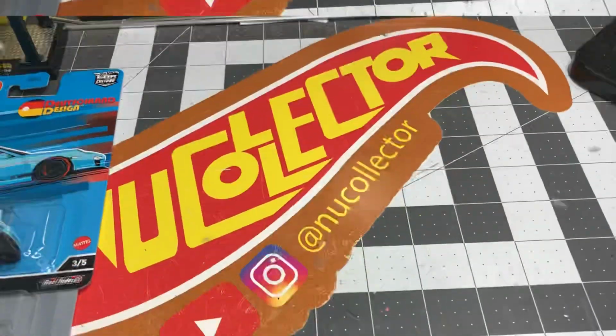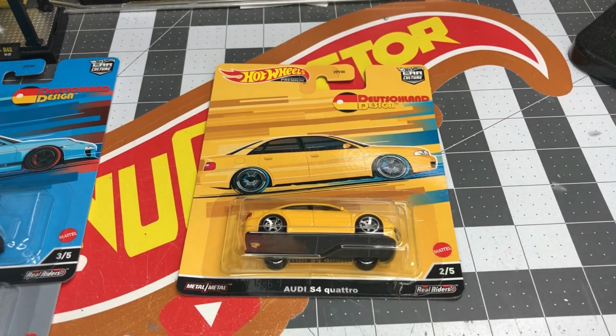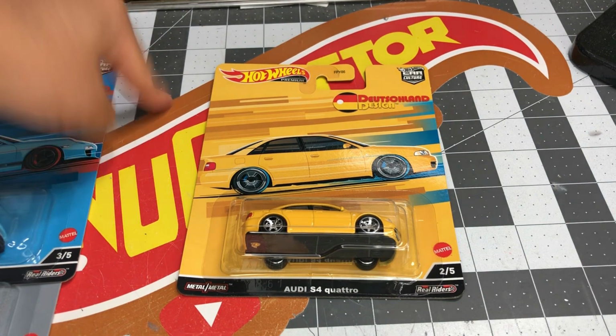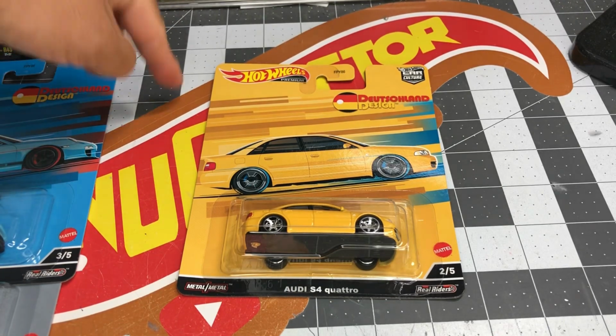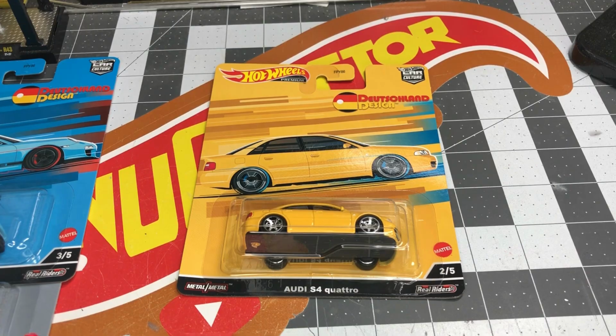Let's go. First off, a surprise find for the Hot Wheels Car Culture Deutschland Designs. Found that at a Target. We still did not get the one before this, the one with the Tesla Roadster, and the Chase is that black Corvette. So we didn't see that one yet, but this one came out.